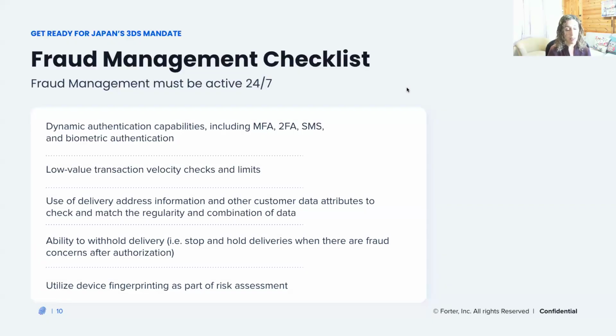In terms of the fraud management checklist, this is related to the checkout, so to the fraud on the transaction. Again, they expect fraud management active 24/7 in real time, dynamic authentication capabilities, including MFA, 2FA, SMS, biometric authentication, basically anything which says we know how to authenticate someone if we need to. Low value transaction velocity checks and limits, again, to make sure all the activity is good activity. Use of delivery address information and other customer data attributes to check and match the regulatory and combination of data. Ability to withdraw delivery, basically to stop or hold the delivery if there is a fraud concern. And utilize device fingerprinting as part of the risk assessment.